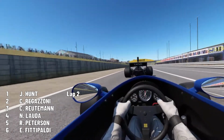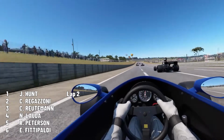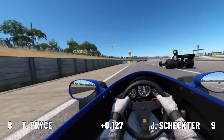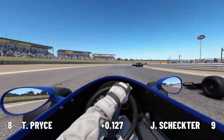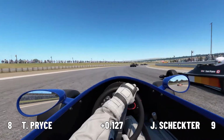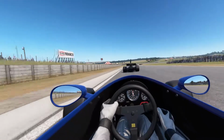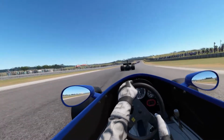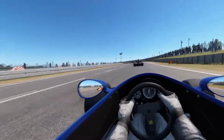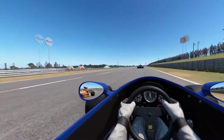Into lap 2, James Hunt has taken the lead. Clay Regazzoni, awesome start. He's up to P2 ahead of Reutemann, Lauda. Yeah, this is ourselves now battling with Tom Pryce for P8. Not too successful for now, our efforts to move up and closer towards the points.